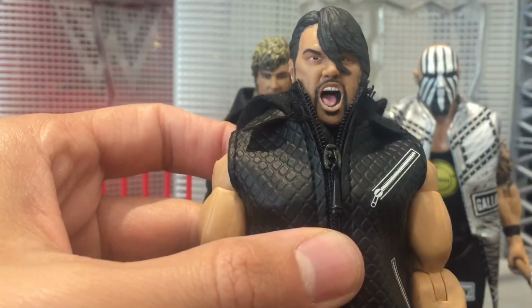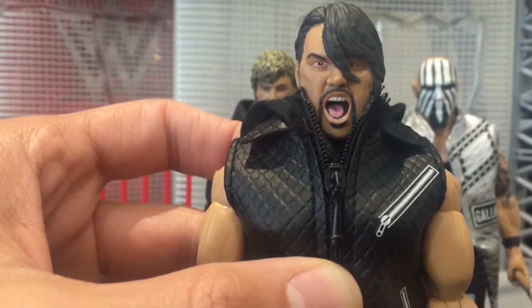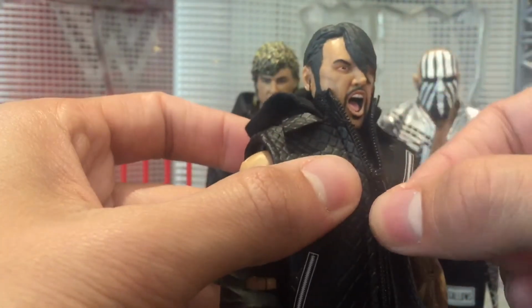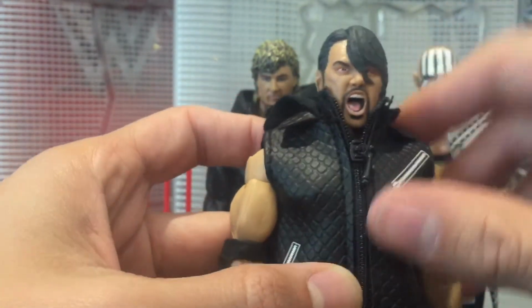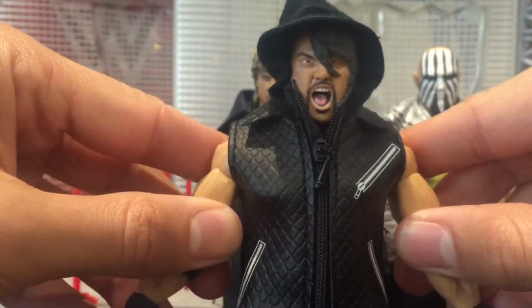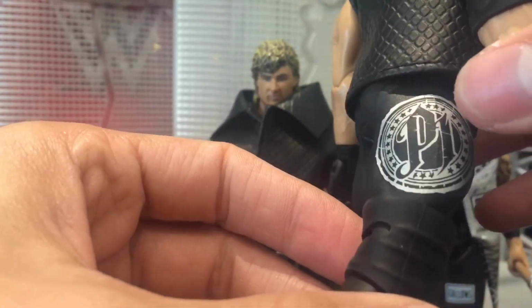I think they did a great job with that, especially, it's probably hard to see on camera, but underneath the eyes, he's got some really fine red paint. Makes him look bloodshot, makes him look very evil. As you can see, obviously the zipper opens and closes, which is very, very cool. Really nice feature. Soft rubber and then cloth cape, which I think is just super cool that they did that as an accessory. Loving the black color scheme as well.